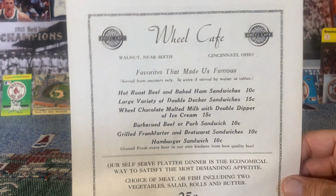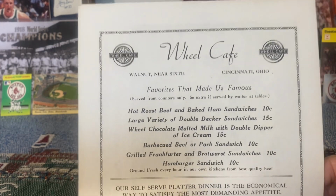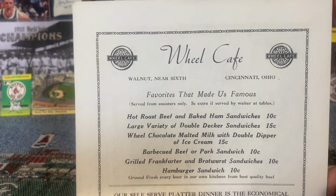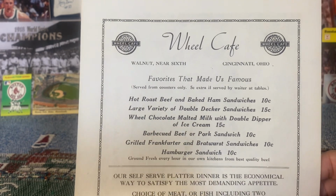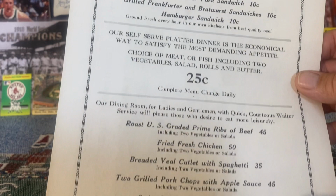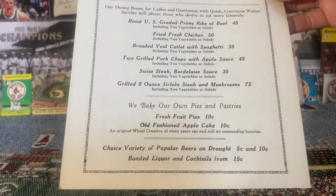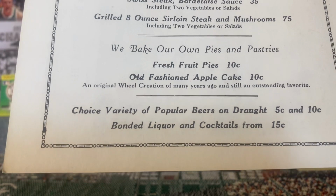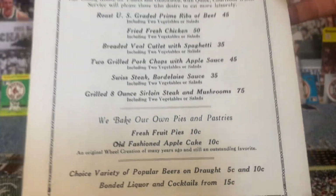Wheel Cafe, Walnut near 6th, Cincinnati, Ohio, favorites that made us famous. So look at the prices. We've got hot roast beef and baked ham sandwiches for 10 cents. Large variety of double-decker sandwiches, 15 cents. Barbecued beef or pork sandwich, 10 cents. Just so cool, man. I don't know if this is original or if this has been reprinted at some time. Look at here, choice variety of popular beers and draft, 5 cents and 10 cents. And bonded liquor and cocktails from 15 cents. That's so cool, man.